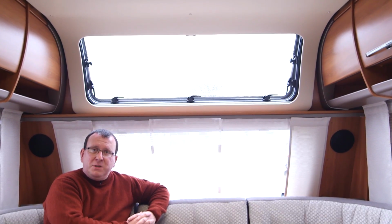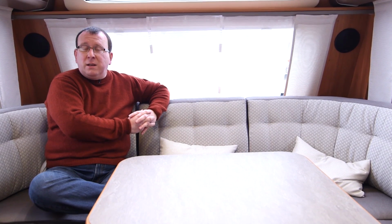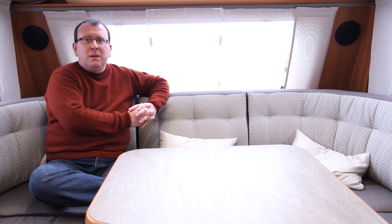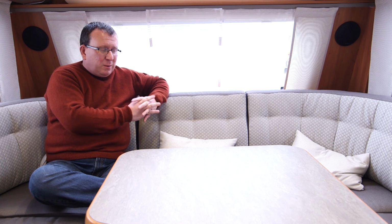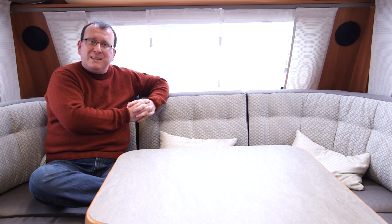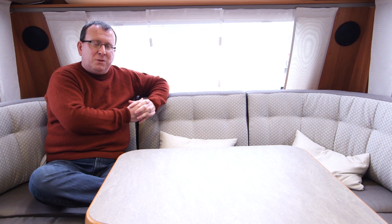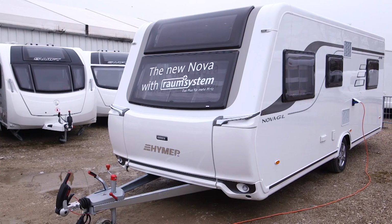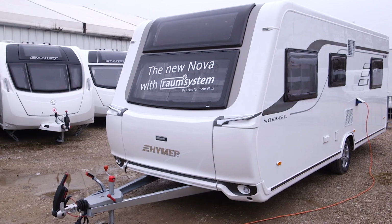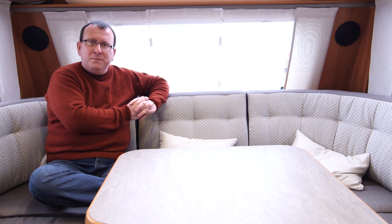As with many Hymers, you enter the 541 straight into the main lounge area, and certainly at first glance it looks like a cracker. As ever, the cabinetry looks hugely expensive. While this upholstery may look just a little subdued, it is extremely comfortable. You could probably fit 5 or 6 people in here with consummate ease. It's not often you see a single pane front window in a premium caravan either, but it really seems to suit the Hymer. Factor in the additional opening roof lights and there's certainly plenty of daylight in here.